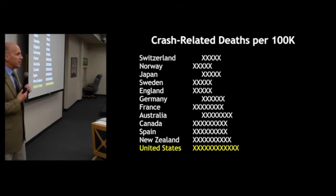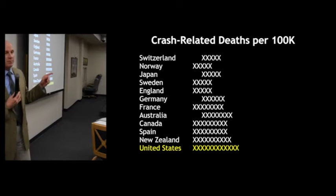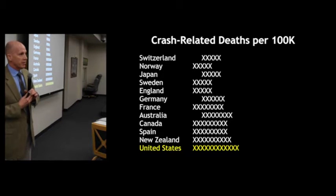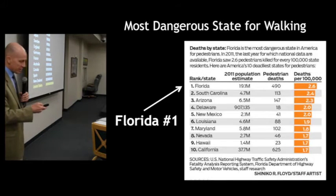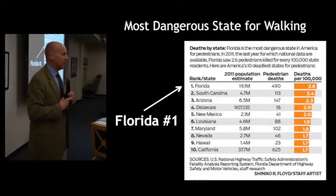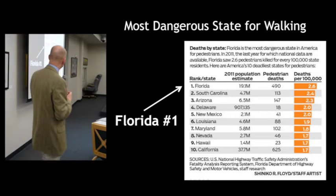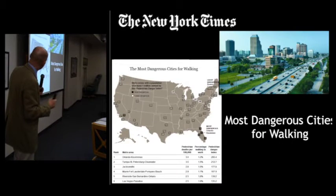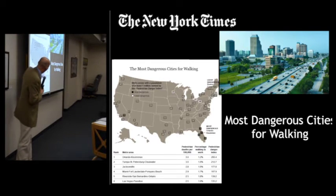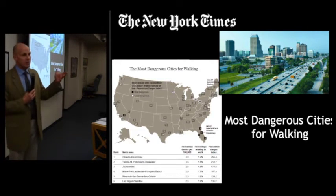So this is the probability of getting killed in different countries. So 12 people out of every 100,000 people in the United States get killed annually on our streets. We have probably the worst safety record in the developed world. But not to be undone, Florida is number one in terms of the state. So we kill and injure more people in Florida on our streets than in any other state. And so there's the 50 biggest metropolitan areas, and the top 4 locations are all in Florida. It doesn't reflect the smaller cities, but just the larger areas.